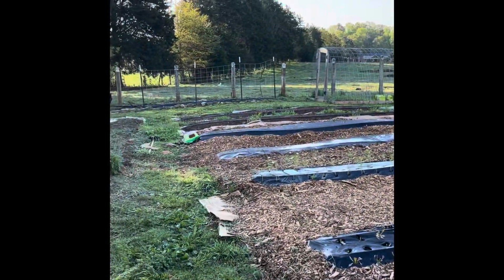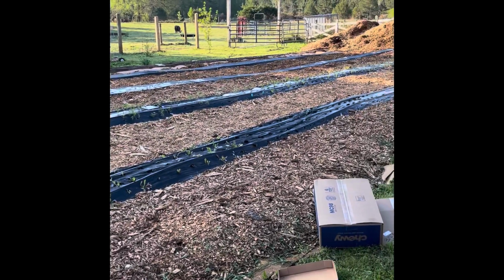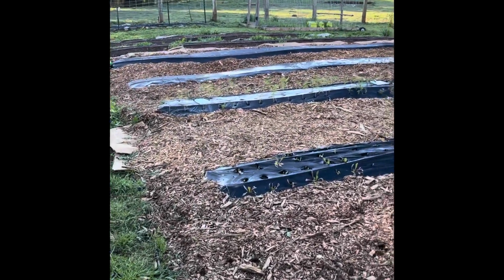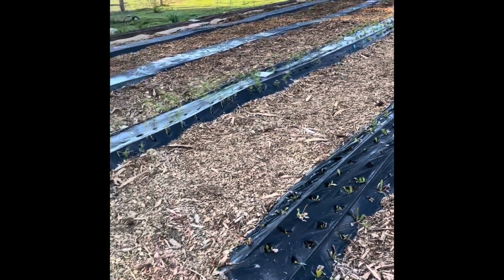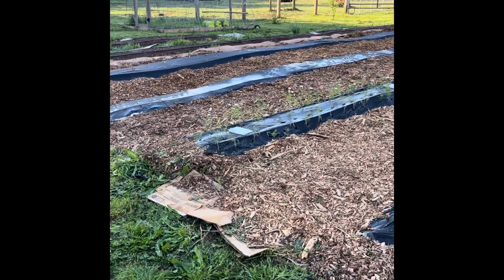So these are the actual flower farm rows. This is a no-dig, no-till style garden, which means that we did not dig into the ground. We did everything on top of the soil.